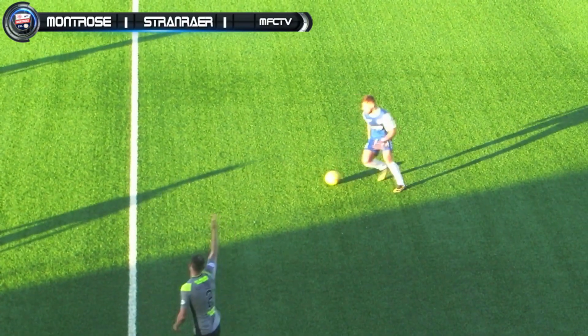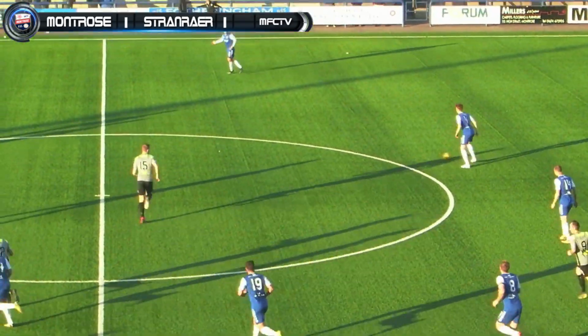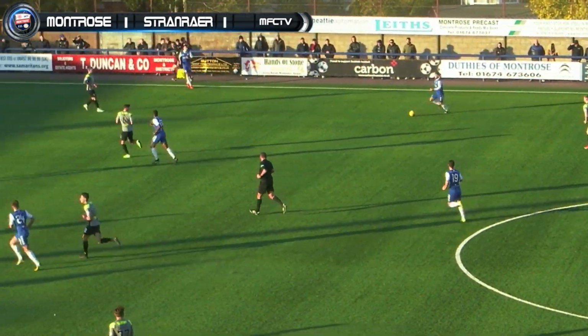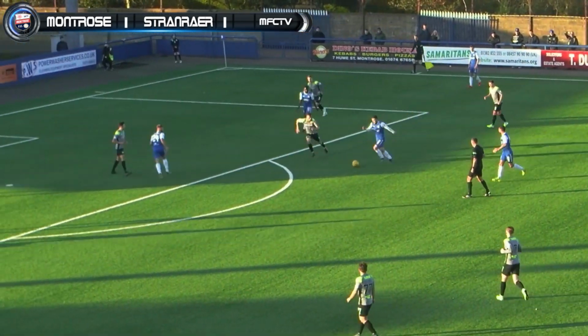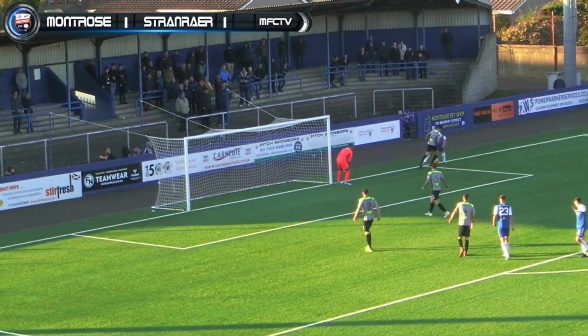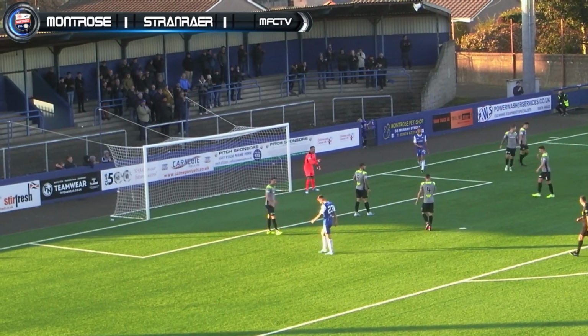James Hilton, 5th goal in 15 games for Stranraer, and now here is Montrose who have it. Sean Struthers onto Matty Allen, now wide right. As Ballantyne goes moving forward, still Ballantyne. Ballantyne on the edge of the box now, good save there from the goalkeeper, Max Curry, low to his left hand corner.